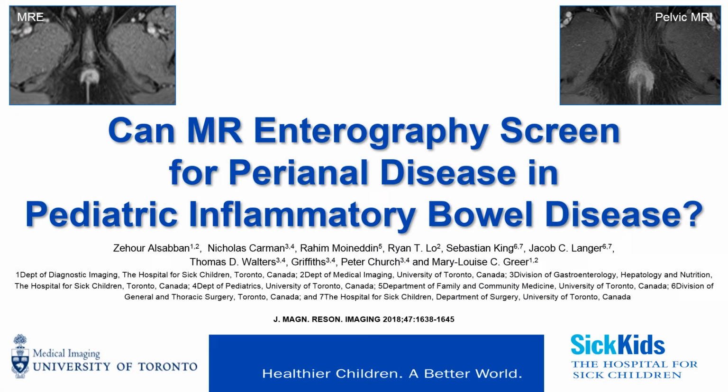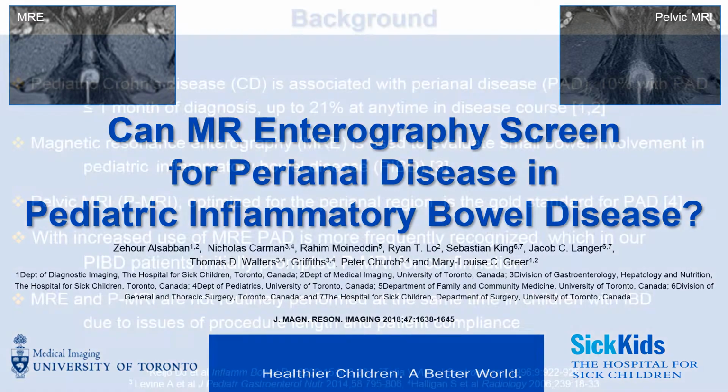My name is Mary-Louise Greer. I'm a pediatric radiologist from the Hospital for Sick Children in Toronto, Canada. This paper is entitled, Can MR enterography screen for perianal disease in pediatric inflammatory bowel disease?